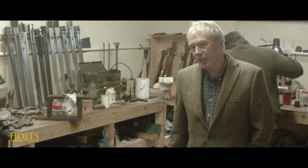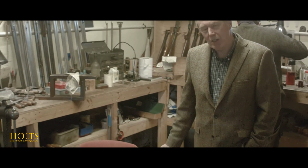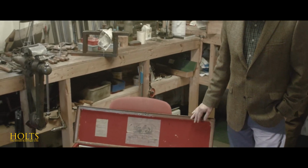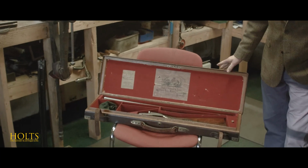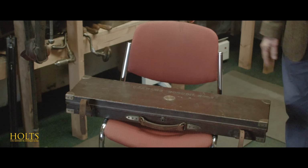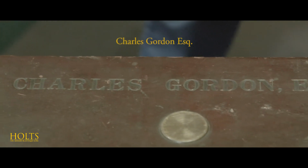How's this for a really interesting discovery? A customer brought this gun in. It's a Joseph Harcourt sidelock ejector. Fairly standard sort of gun, not particularly interesting, and is in a Purdey case. But what was absolutely fascinating is, have a look at the name on top of the case. The name on the top of this case has Charles Gordon Esquire written on it.